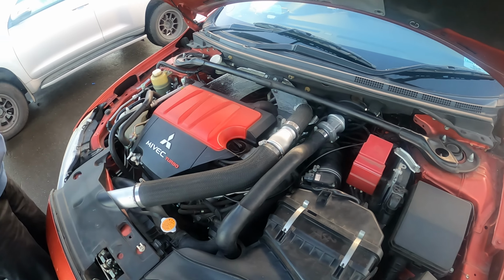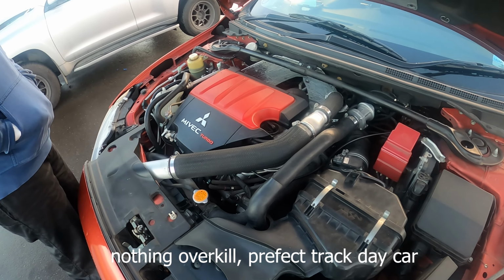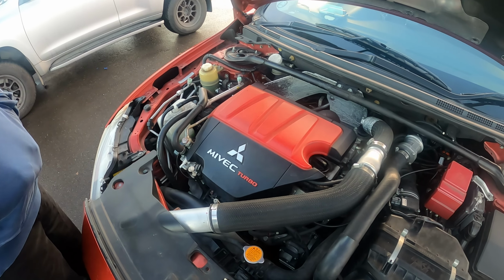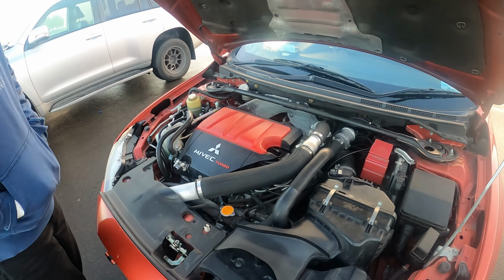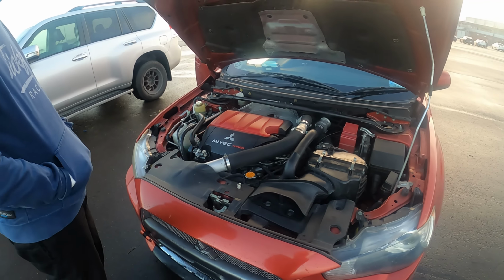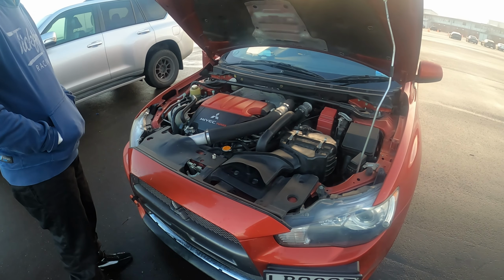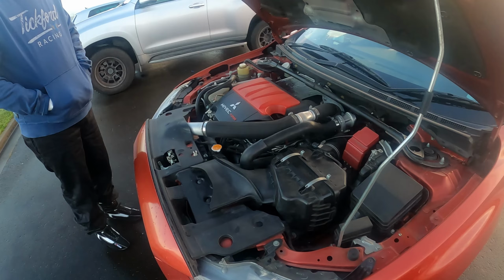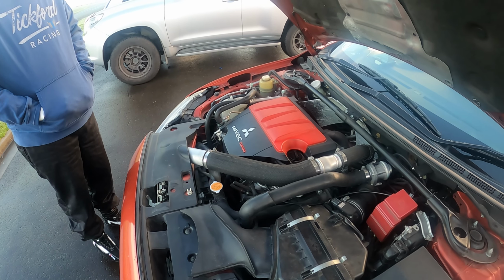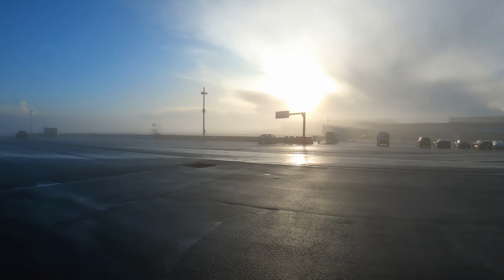It's had a tune. EH Motors did the tune on it, and they've kept it to a safe tune. I think it might be 235, 240 at the wheels, probably about 270, 280 kilowatts at the engine. She's fully serviced. Transmission and fluids done not long ago. Gee, that stuff's expensive. Three more cars coming in now.